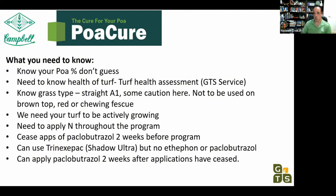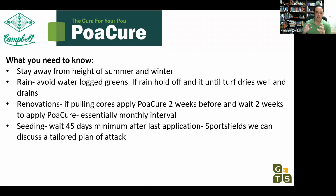If you are on paclobutrazol, you've got to get off paclobutrazol 2 weeks before you start PoaCure, and then you wait a good 2 weeks after the program ceases, and you can get back onto it. Excellent. Trinexapac-ethyl, no problem. You can do that, but no paclobutrazol. Stay away from the height of summer and winter time.